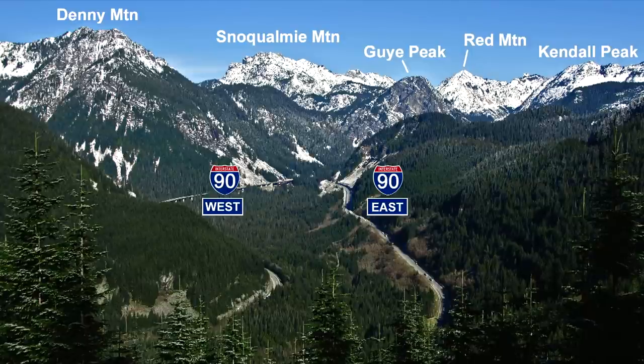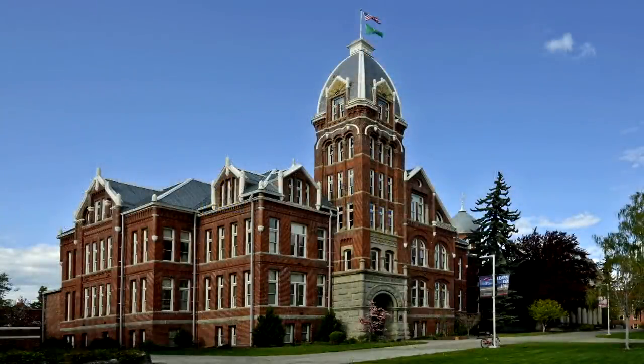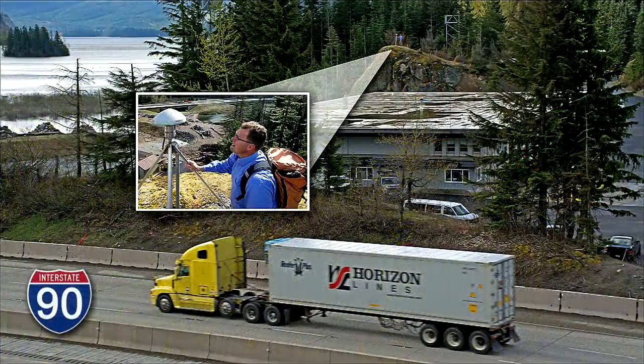And the pass lies at a newly discovered boundary. Central Washington University operates a dense network of high-precision instruments that have been drilled into bedrock all across the Northwest. The Pacific Northwest Geodetic Array, PANGA, closely monitors tiny movements in the crust. Together, the GPS stations have revealed a new way to look at the Snoqualmie Pass region.